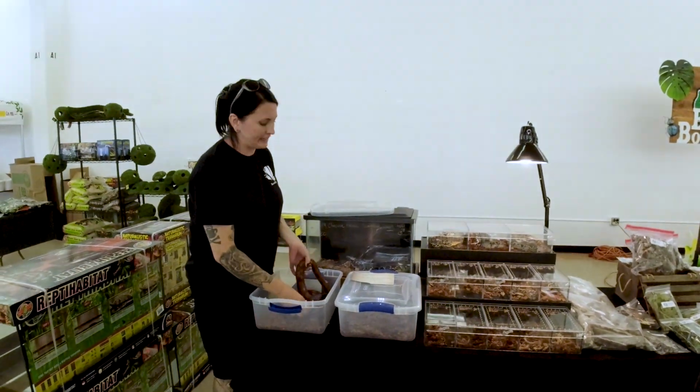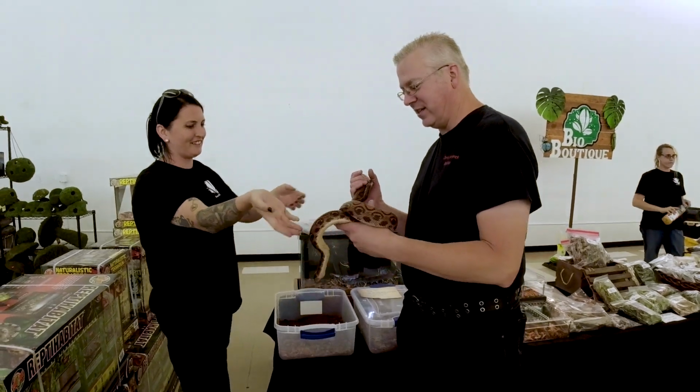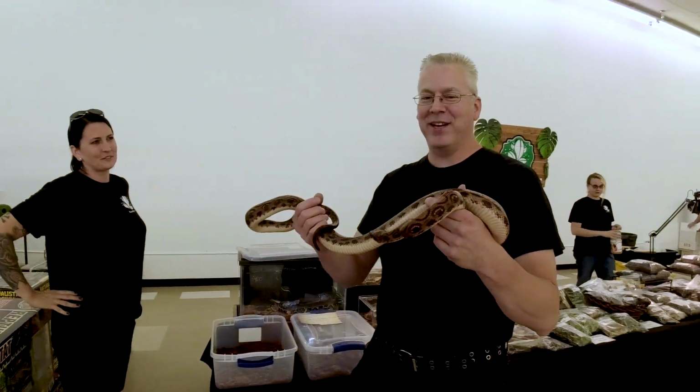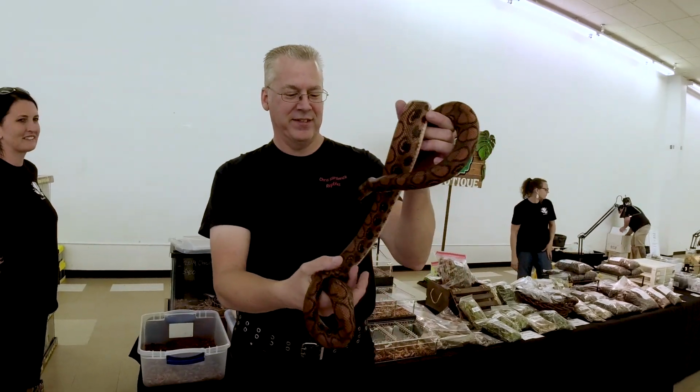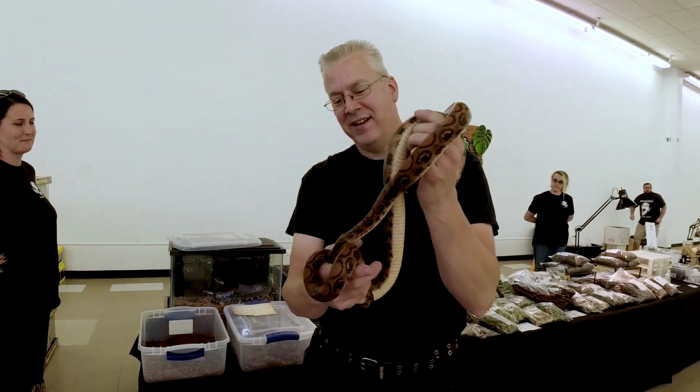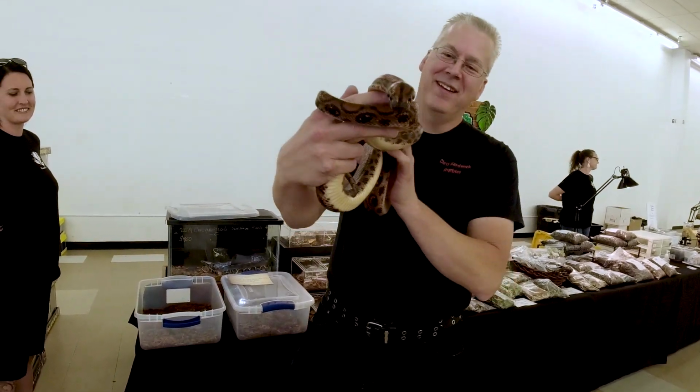She's kind of ugly today. Oh yeah? Getting ready to shed. Wow, dude, with the first time ever holding a Brazilian rainbow boa. Look at how beautiful it is. Wow, look at the head. That is crazy with the striping on the head.